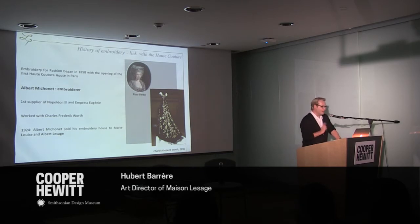Personally, I believe that haute couture was born with Rose Bertin. Rose Bertin was a seamstress of Marie Antoinette, the Queen Marie Antoinette. But that's my opinion. While Charles Frederick Worth supplied the French imperial court, he also started his own fashion collection and used Michonnet's embroidery in his pieces. This period really started the symbolic relationship between fashion and embroidery.